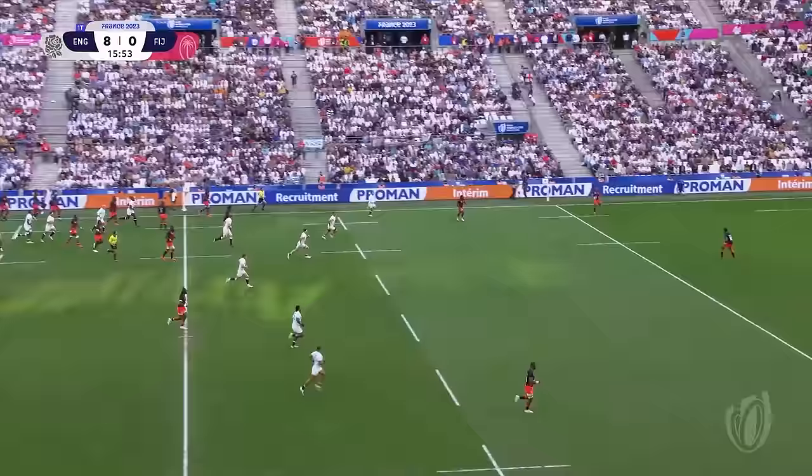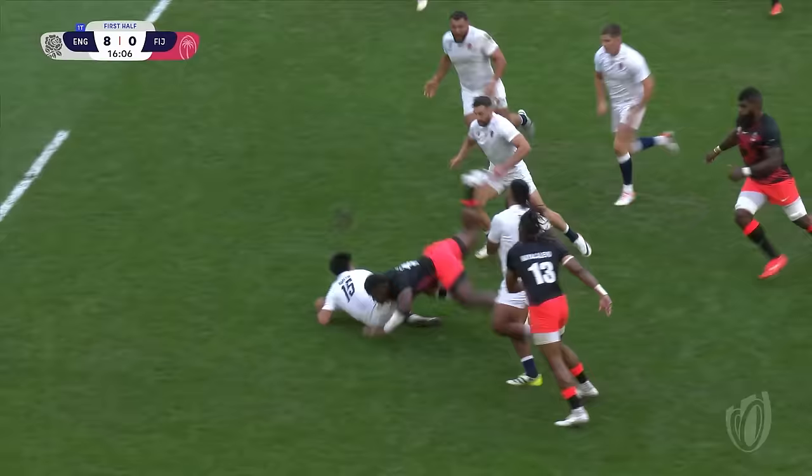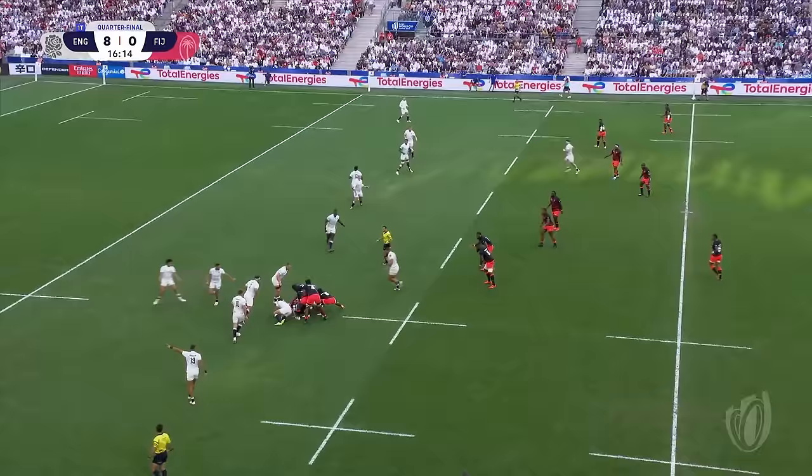Now returning the favour. Onside. Some open space here for Smith, and you hear the England fans roar every time he gets the ball. Want to see him run. He was well caught by Tui Sauber, and look at the physicality from Fiji as Niatha-Levu plucks it away. Counter ruck is brilliant.